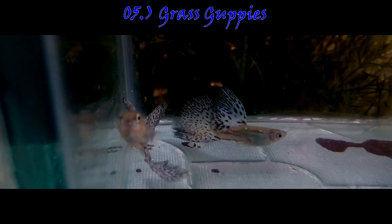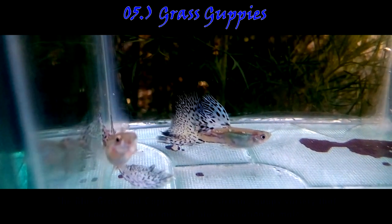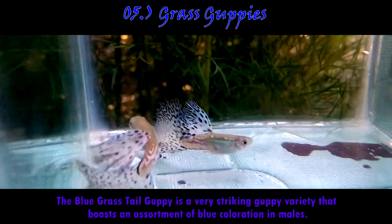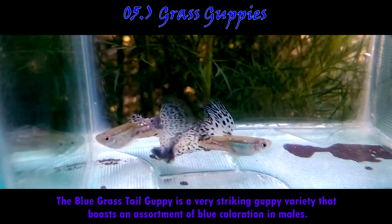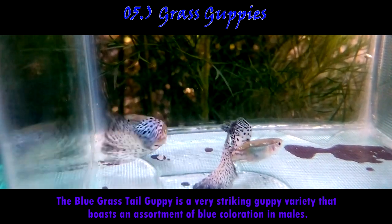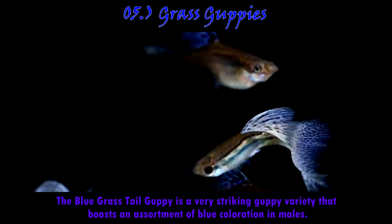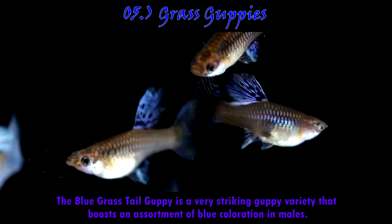Number 5, Grass guppies. The bluegrass tail guppy is a very striking guppy variety that boasts an assortment of blue coloration in males. Males display this color across the entire body and all fins, but females are also colorful in their own right.